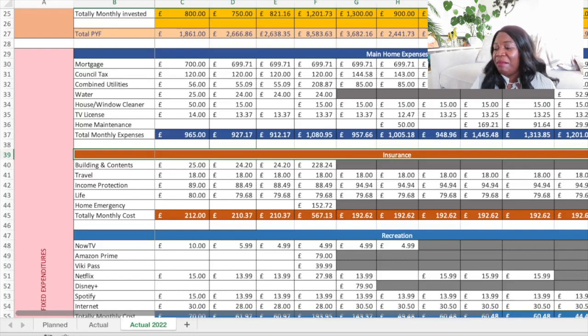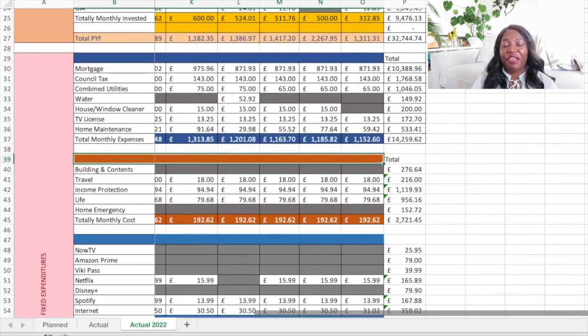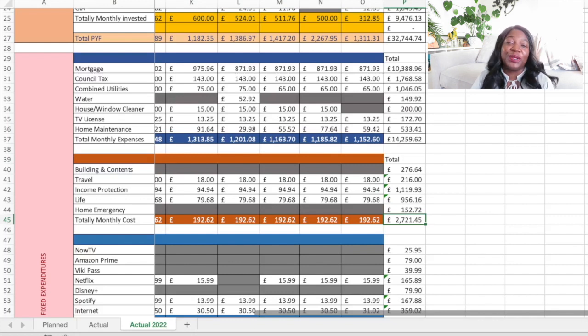And even though I'm not surprised, I did just have to shake my head. I was just like, I sent over £2,000, almost £3,000 towards the various insurances that I have. And again, not complaining, purely because I know why I have this type of insurance and what I want it to do for me.